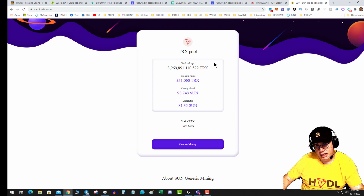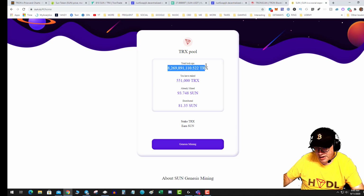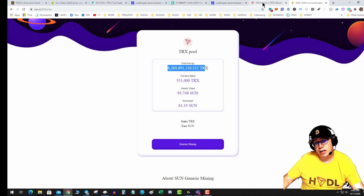What did I do? I took my Sun, sold it to TRX, and restaked back into the contract so that I can keep up with pool inflation. Because you'll notice this almost increased by $1 billion overnight. Effectively, what they're doing is pulling the Tron out of the market, looping it through Sun, and at the end of the day, they walk away with more TRX.